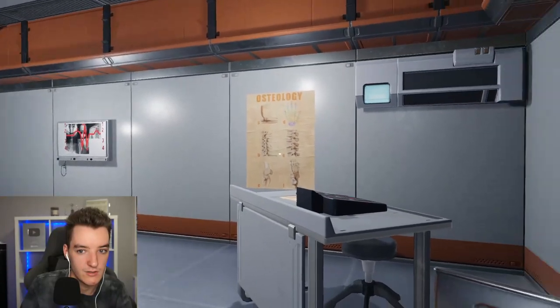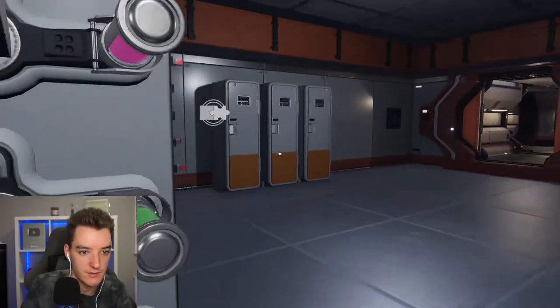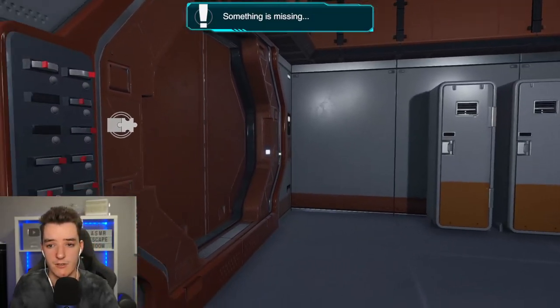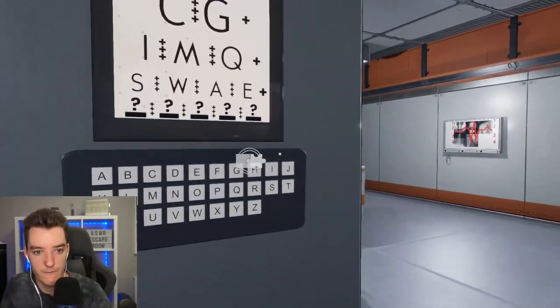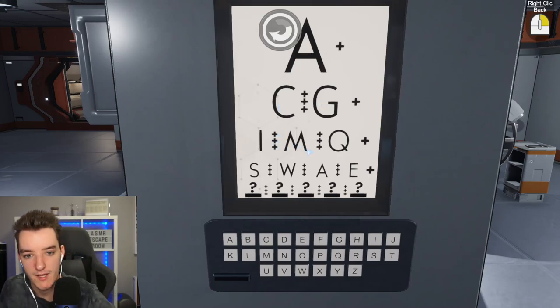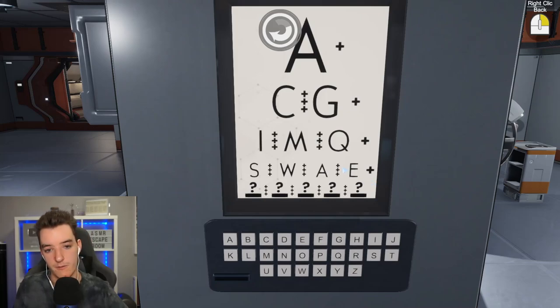Which, I don't really know where it goes. Here, maybe. We're still missing two levers, okay. So we obviously get one from this. Let's see. A, C, G, I, M. So this is all going in alphabetical order. Q, S, W, then over to A, then E. So obviously it's going to be in alphabetical order.